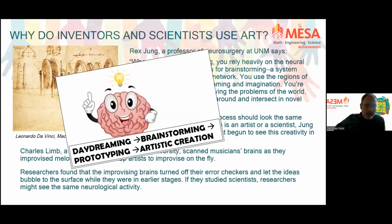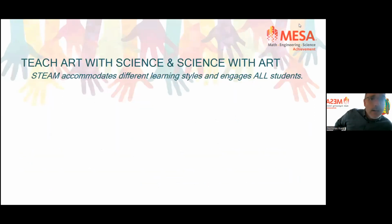This reinforcing here should be a circle of arrows, but whether you're daydreaming or brainstorming, prototyping, creating something as an artist, that's a lot of the same thing happening in the brain, and they can all inspire each other when they're happening. It's kind of a circle or a cycle. And so I wanted to move on quickly to a few examples of things we've done here. When talking about STEAM education, the idea of putting art in STEM education, to me, it comes down to maybe the basic idea of teaching art with science or science with art. It can go both ways.